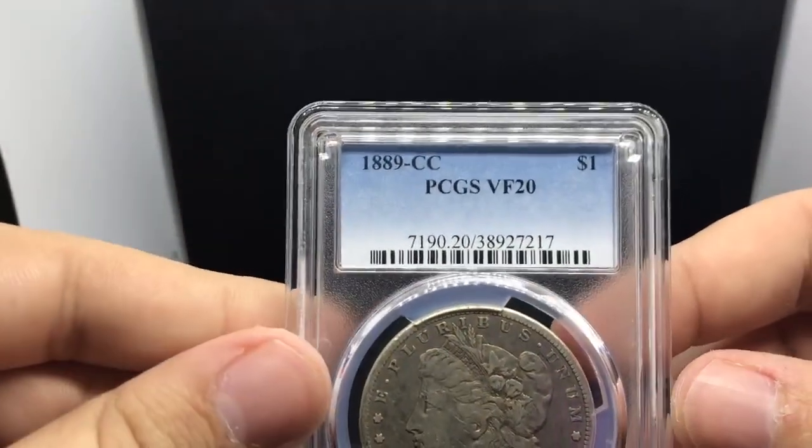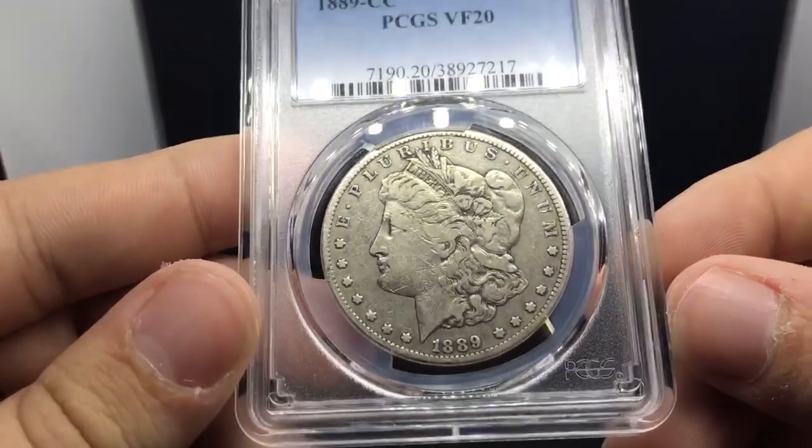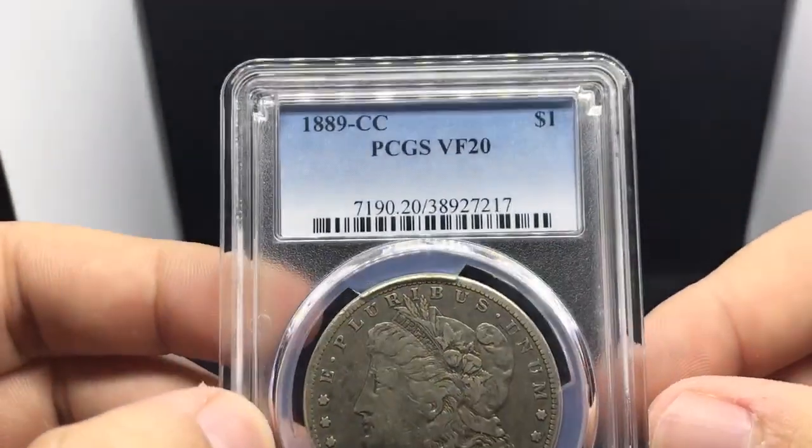Hello, everybody. I just brought these Morgans out for you guys. Really excited to show you these few Morgans today, and actually a dime as well. So this is the king of CCs, from what I heard. I bought this recently because I've been trying to move into bigger coins as of late.